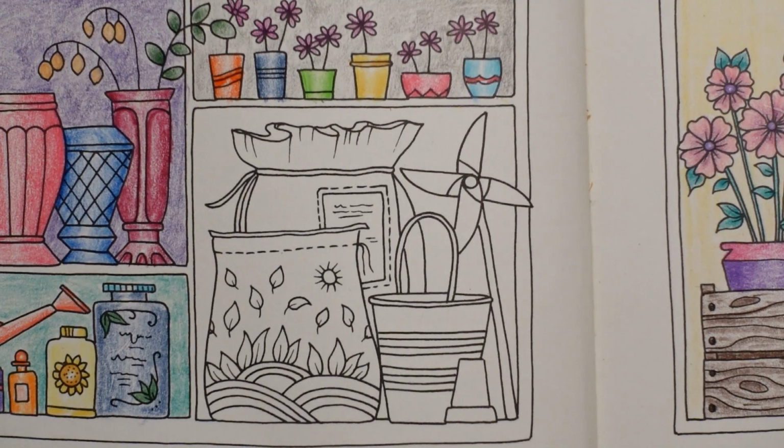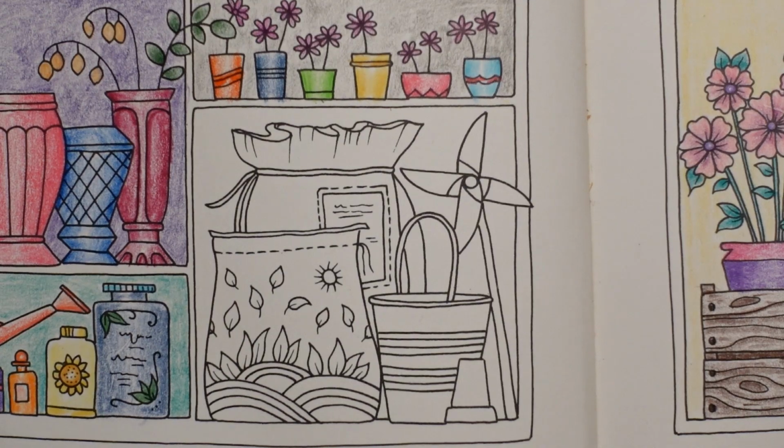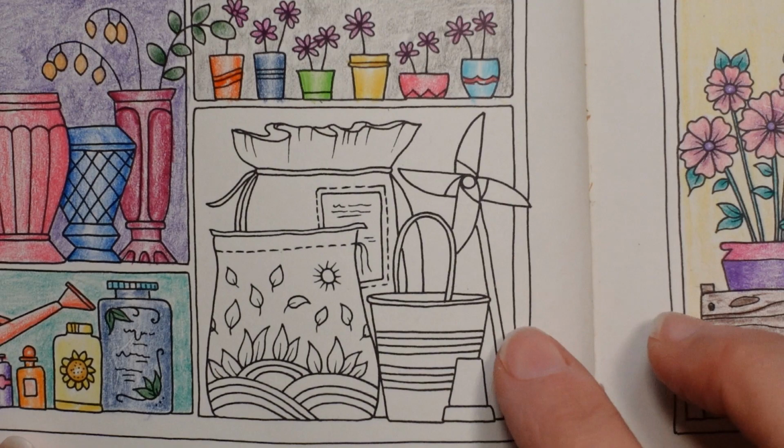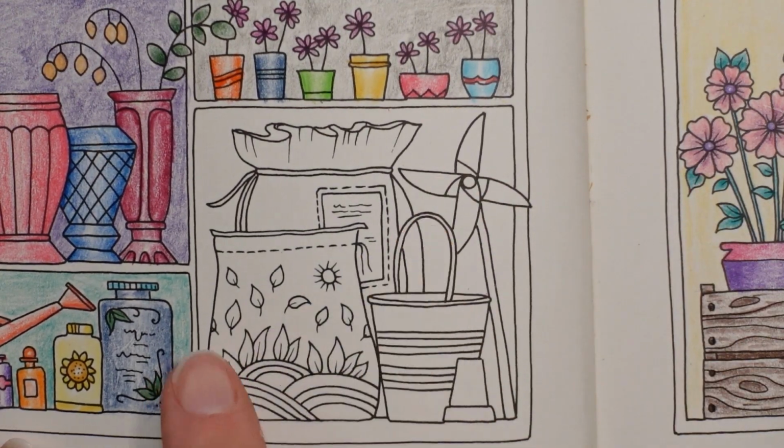Everyone, welcome to the very last page in our World of Flowers double page spread. To be honest, when I very first started the very first picture, I didn't know if I would get it all done, but we are done, almost. We will be. So we have this cute little picture last. We have a little windmill and a bucket, a little pot, and a couple of seed bags.